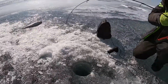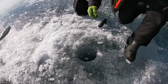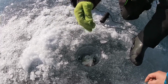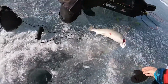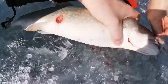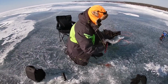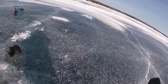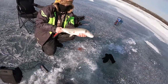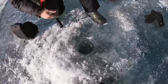It is starting to get close. It's the leader. Not ready to come up yet. There you go. Oh, that's a fairly big guy, and look at the lamprey marks on it. Get a quick picture of that guy. Okay, we'll put him back. There he goes. We'll catch him when he's bigger.